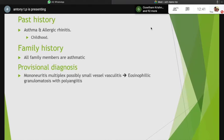Okay. Yes. So, what are the investigations you plan in such a patient? You have a broad diagnosis now. You need to clinch the diagnosis. How will you recognize it first of all? First step, confirm it is mononeuritis multiplex. Second step is etiology. First step, nerve conduction study. What are you looking for in the nerve conduction study?